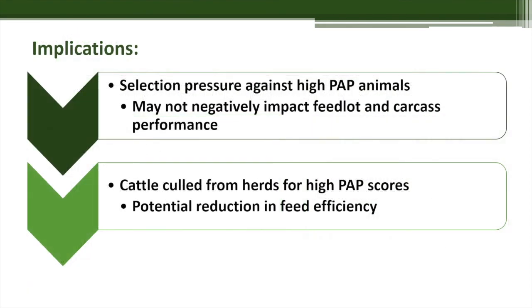Now, what does this mean for the beef industry? As high mountain disease has manifested itself in cattle operations in the mountainous regions for quite a few years now, we see that these operations are utilizing the phenotypic selection of pulmonary arterial pressure to develop cattle which are better adapted to these high elevation regions, decreasing their herd's risk of developing pulmonary hypertension. So the results of this analysis suggest that the continuous selection against high PAP cattle using these phenotypic measurements will not necessarily negatively impact the subsequent generations' feedlot and post-harvest performance.